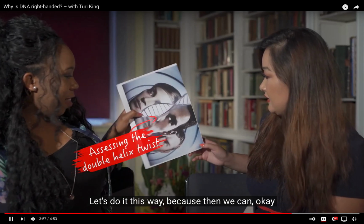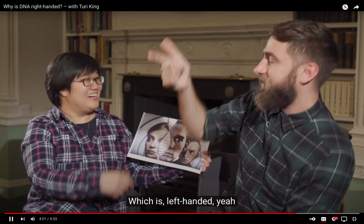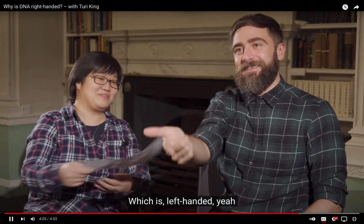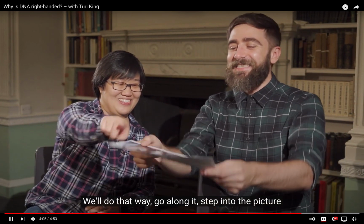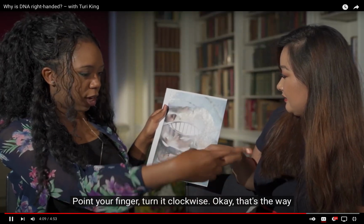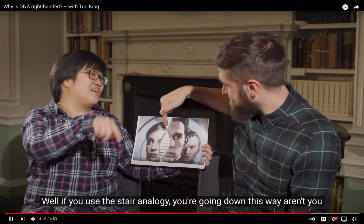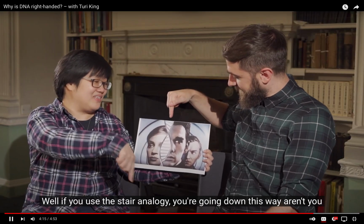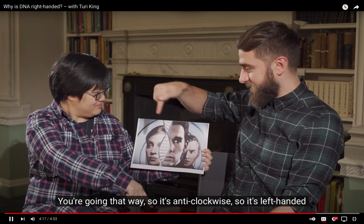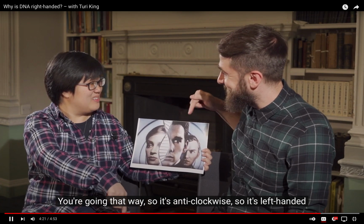Let's do it this way, because then we could, okay, which is left. I'm sorry, I'm going to do that. Go along here. Step into the picture. Put your finger, turn it clockwise. Okay, this way. But if you use a stair analogy, you're going down this way, aren't you? You're going that way. So it's anti-clockwise, so it's left-handed.